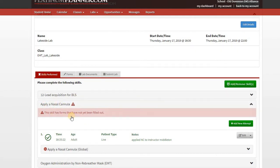It's going to give you this red error: the skill forms have not been filled out. Please don't worry about that. You do not need to worry about that. I really don't want those forms.